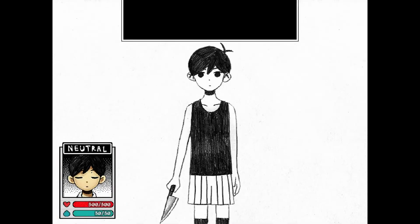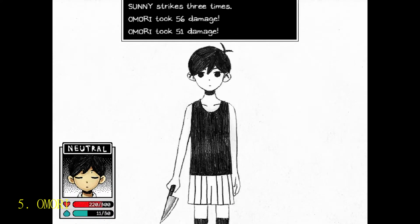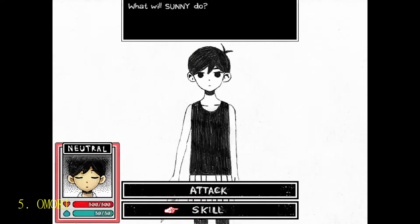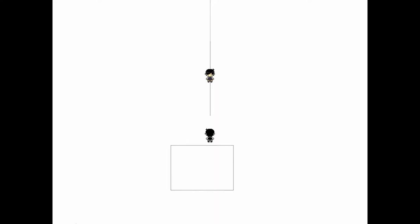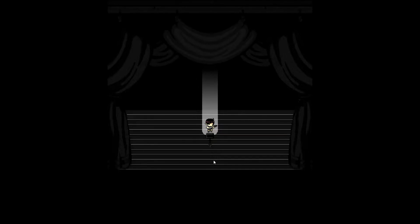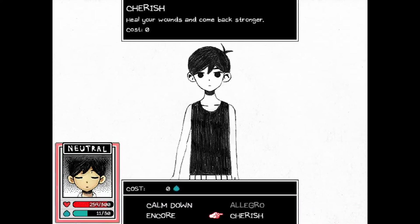Number 5 brings us Omori, the emotional indie RPG that became a phenomenon. This psychological horror adventure explores depression, anxiety, and trauma through symbolic dream worlds. Turn-based combat is engaging with creative skills and enemies.